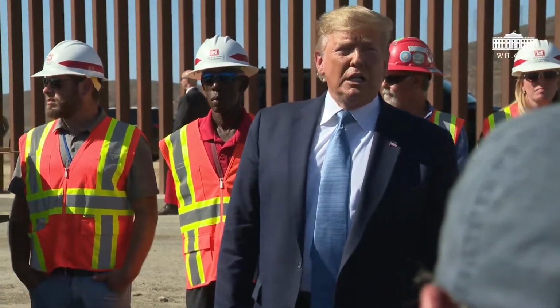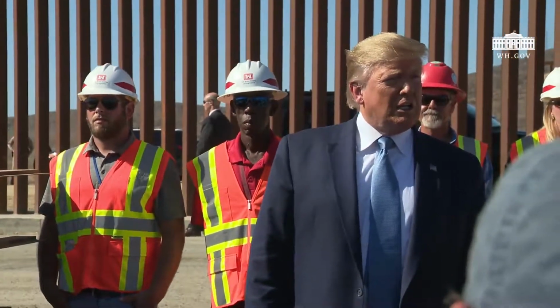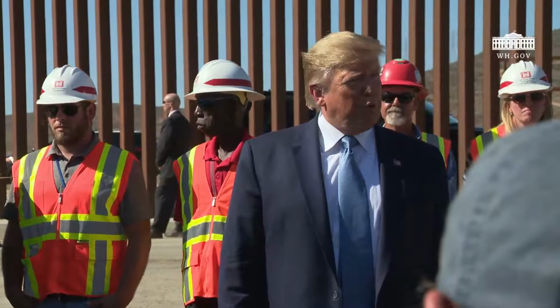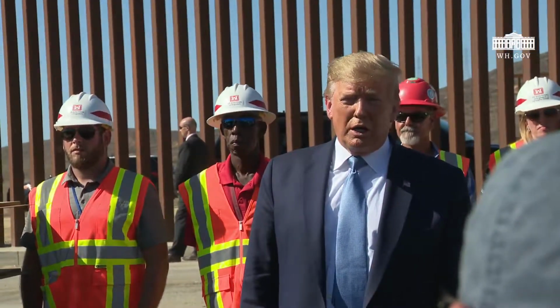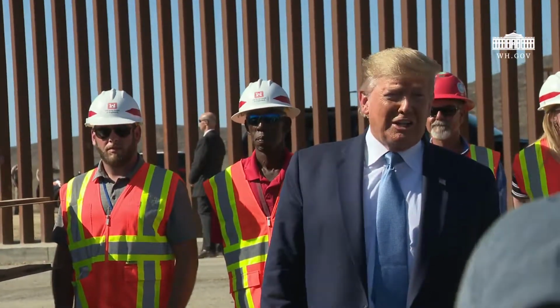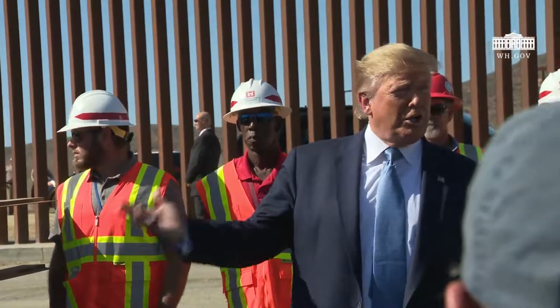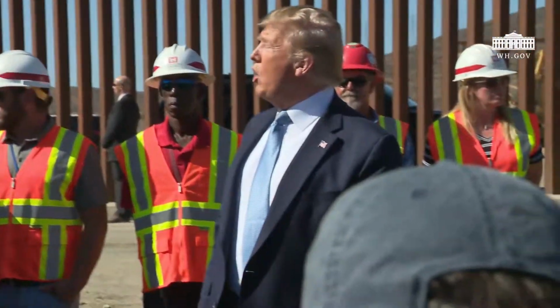We also have some very sophisticated openings when you have to get the Border Patrol through or various people through to the other side. We have some really beautiful openings that work, I hear, really well. I hear we finally figured that one out, right? That was not an easy thing to figure out because of the weight. The weight is tremendously heavy. But if you look down here, you'll see what the wall looks like.